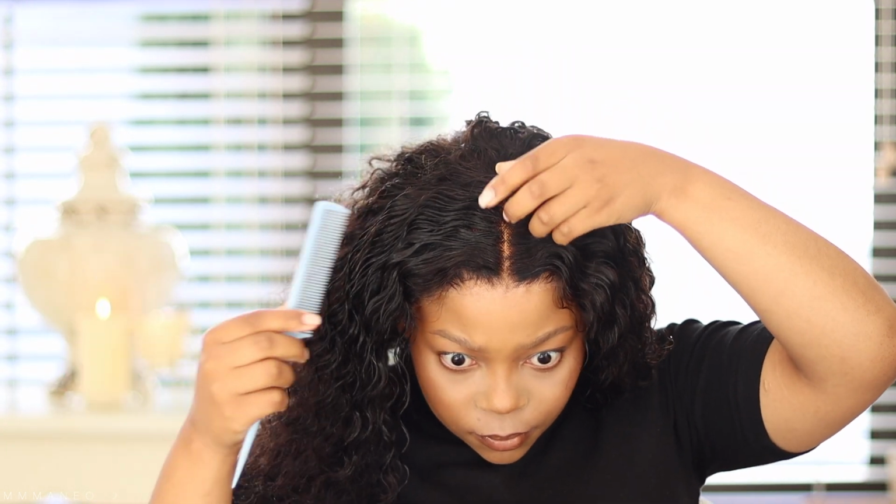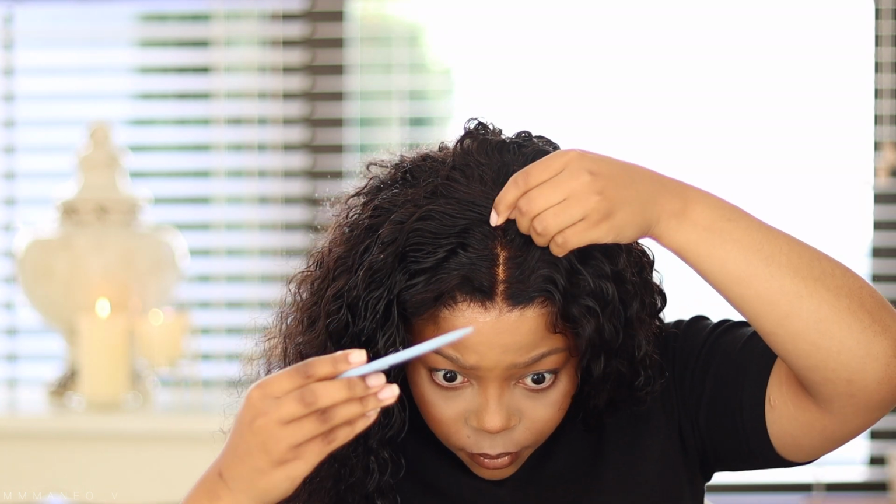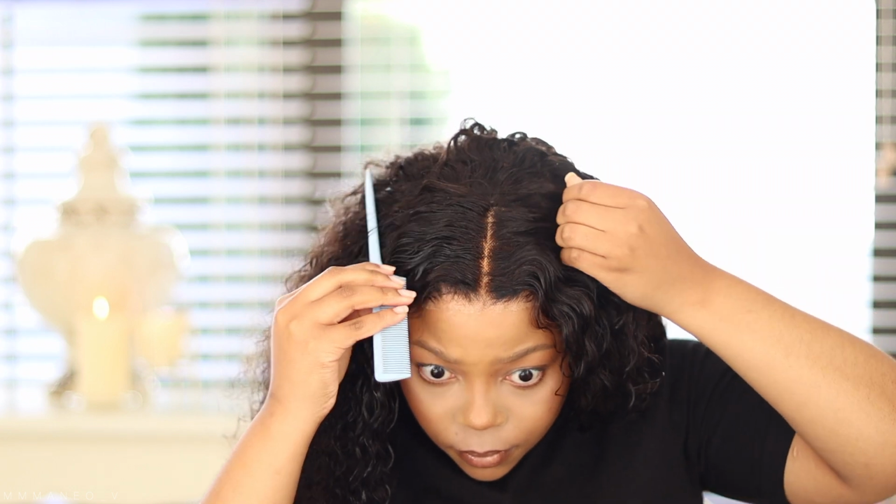So please don't be like me and use a fine tooth comb to brush your curls, because for me, I feel like that damages the curls. Why am I doing that? I'm so mad. I'm joking, guys. But the best tool to use when brushing your curls is a brush.